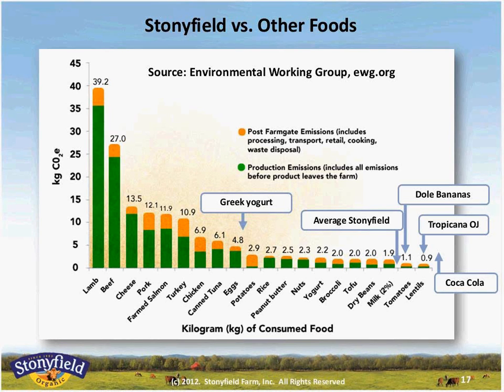dried beans and tomatoes. I took some information from published reports for bananas, Tropicana orange juice, and Coca-Cola, and dropped those in as well. And then Greek yogurt is the newest craze in yogurt. Sure, many of you have seen it on the grocery store shelves. The reason that the footprint of Greek yogurt is so high is because it uses about 3 times as much milk to make one Greek yogurt as it does to make one regular yogurt. It's actually much closer to cheese than it is to yogurt.